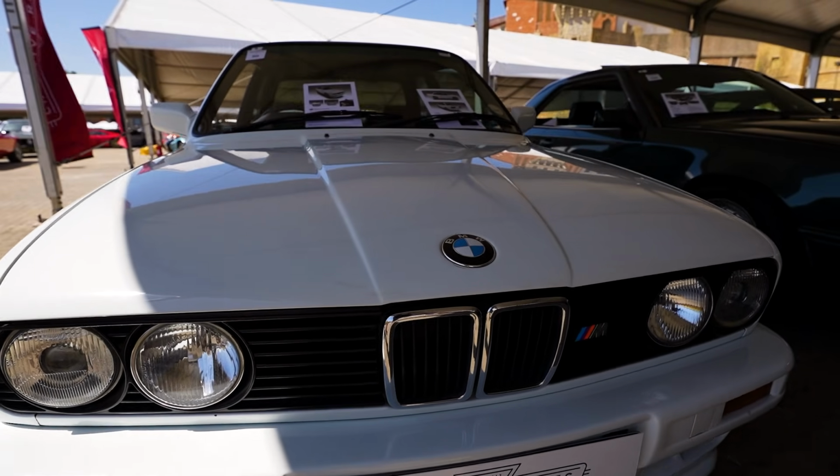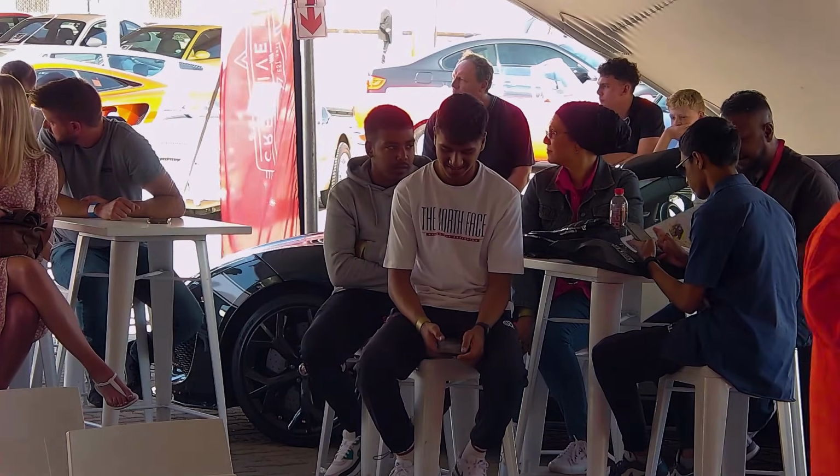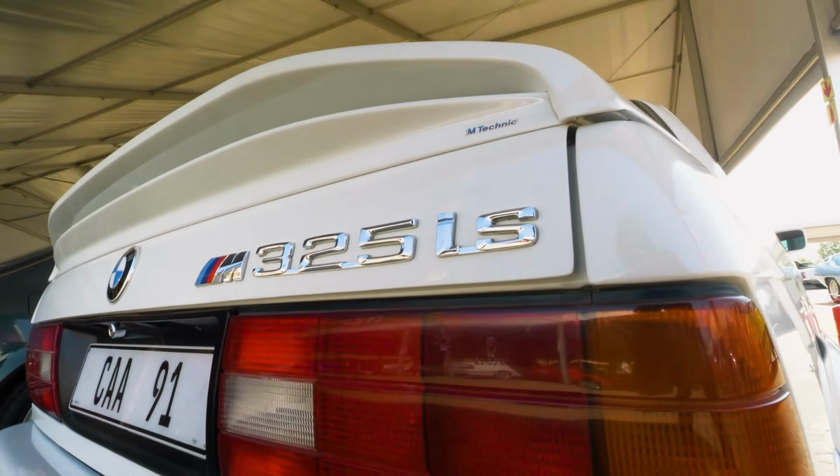This is the 1990 BMW 325 IS E30. The Gusheshe, as she's affectionately known. Don't ask me what that means. Apparently it's not that good. The infamous South African-made hero car. The 325 IS E30, the Gusheshe.